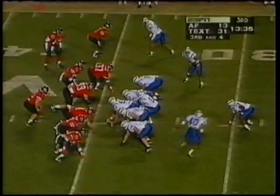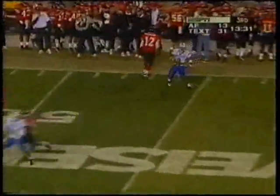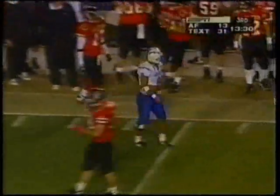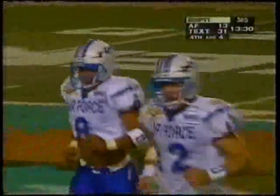3rd down and 4, Air Force. Morgan straight back, hit as he throws, incomplete. Intended for Jake Campbell. Marcus Coleman was out there covering. I don't think Jake Campbell ever saw that ball. It was a very quick throw. Robert Johnson was back in coverage, put a lot of pressure on him that time. Bo Morgan had to throw it a little early. And I don't think Campbell, he just shook his head. He said, I never saw it.